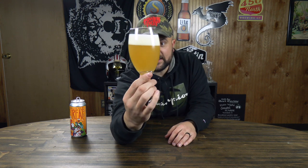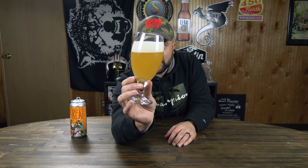It's hazy. It's light. It's pretty looking. Look at that head. Just a little bit off-white, almost like an eggshell. A little bit of cream. Ooh, nice, big hop aroma to this. Oh man, a little bit of that citrusness in there. There are some pretty interesting characters on here.